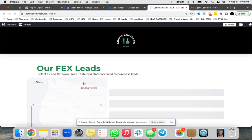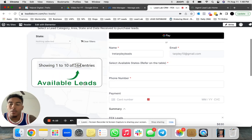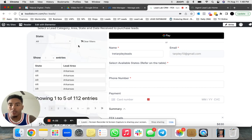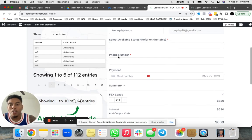And this is a different software we're using for this. So please be on the lookout. Now, you will have this area that says showing available lead entries with available leads. Really simple and straightforward. You're going to see here in a second. So let's say you do Arizona. That means there's 112 available leads in Arizona. That's what this means. All right, cool.